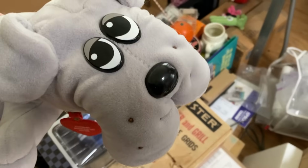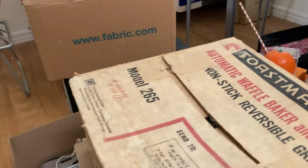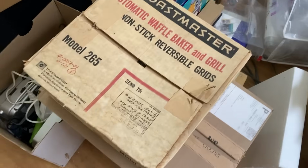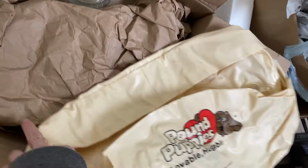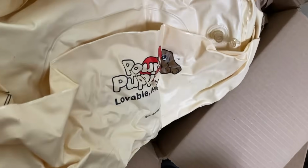Found my old pound puppy. Found this model car. These are going for about $25 on eBay. Oh, the pound puppy. I might get $10 for him. This old Toastmaster, it's like brand new. Not even a fingerprint on it. These are going for about $60. And this pound puppy, I think it's like a blow-up bed or something. I didn't look that up, but it's probably worth at least a few dollars on eBay.